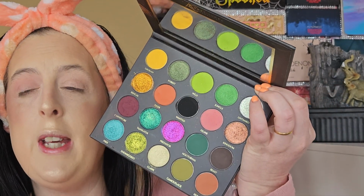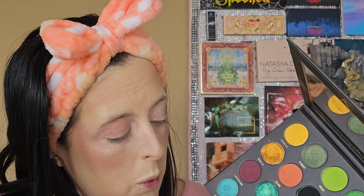So yeah, keep your eyes peeled. Right, same brush. I'm going to dip into the shade Hunter. Not too much because I don't want it too deep. And these shades are really, really pigmented. I'd rather be able to build the shadow up as opposed to it just being wham bam right there.